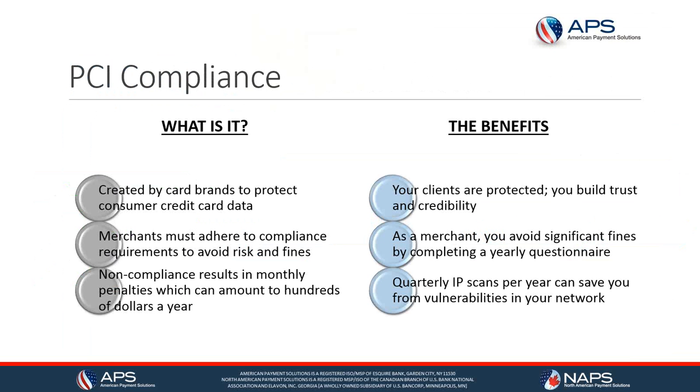So some of the benefits of becoming compliant. One is your clients are protected. You build trust and credibility. I will tell you that I've dealt with many companies that are fairly large wholesalers, manufacturers, and either the federal government or some of these large big box stores that purchase from them actually require a PCI DSS certification from them before they're willing to give up their credit card. And that's simply because they've had a bad experience once before with another vendor. So it is very important that you get that certification. Second, you avoid the significant fines that we were just talking about.